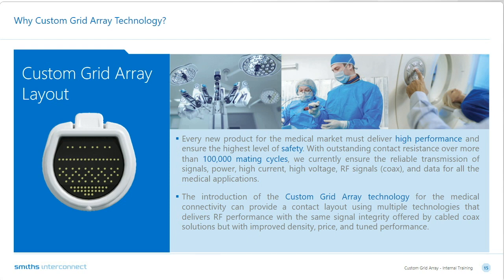The introduction of grid array technology for medical connectivity can provide a contact layout using these contact technologies to deliver RF performance, with the same signal integrity offered by cabled coax solutions, but at a vastly improved density and price, with a tuned performance. Next, we'll look at a few of the benefits of using this application in medical.